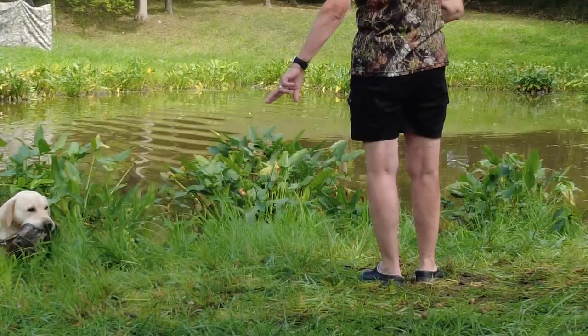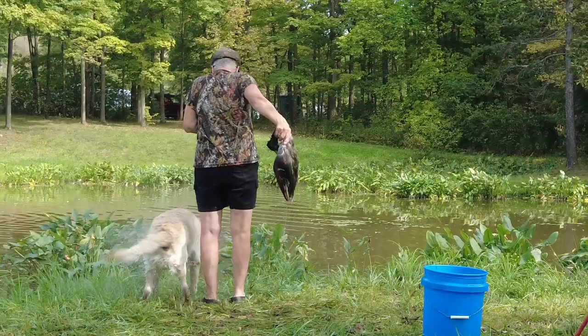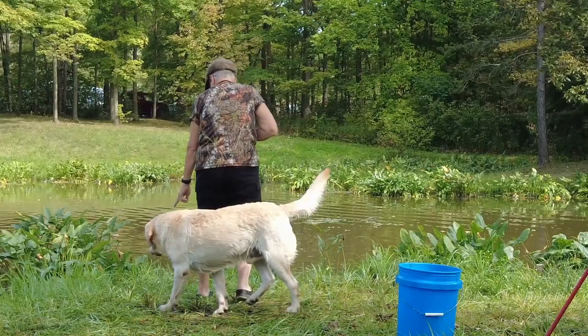The dog delivers the first bird to the handler and appears to be in good position to go for the second bird. The handler elects to not hold onto the bird, but rather put it in the bucket before sending the dog. The dog diverts its attention to following the bird to the bucket. This could have influenced what happens next.